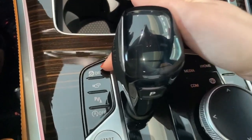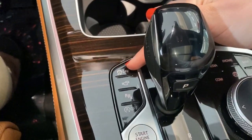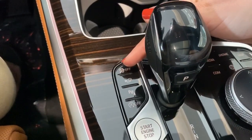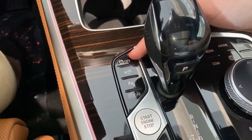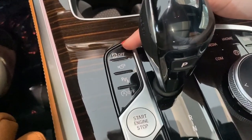This button up here is your traction control. So if you wanted it half off or completely off, you can make those selections. Those are determined by how long you press or hold this button. Here in Georgia, we really don't have many needs to do that, but if you prefer to drive with it off, that's up to you.